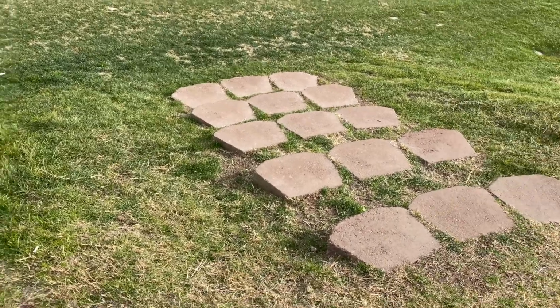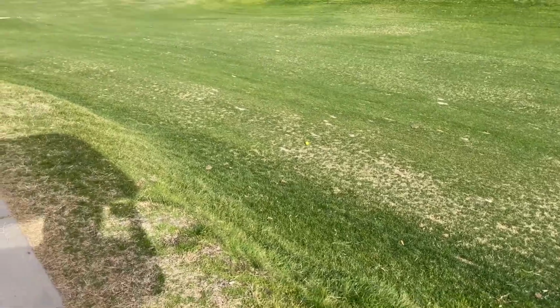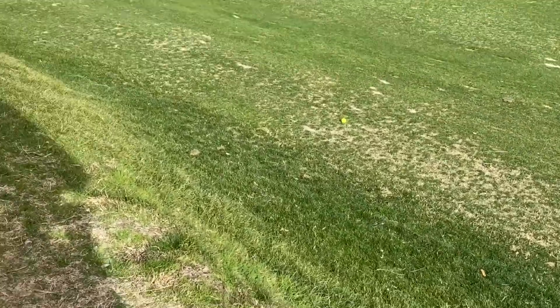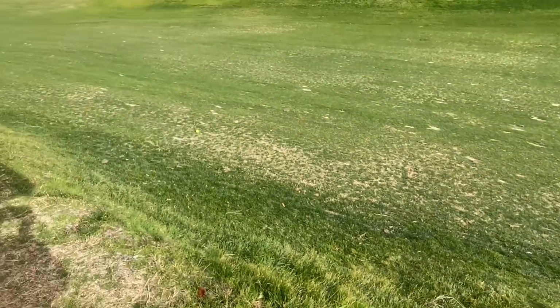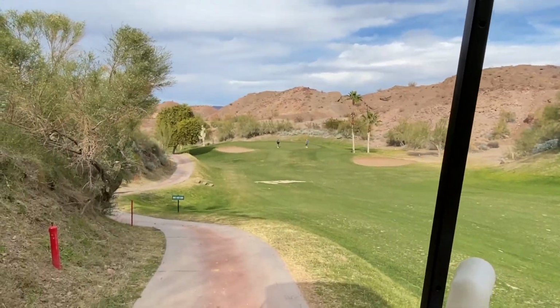So on our blind tee shot, Paul very conveniently hit his ball. You can't really see it in the video. Right there, kind of blends in. Right next to the stairs. So good job, honey. Not much further to the green.